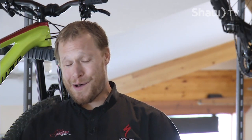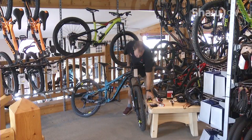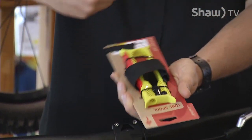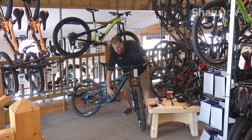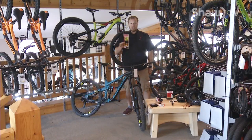So they've come up with all sorts of ingenious ways of stocking the tools that you need for your ride if the ride does go a little south, and also keeping them nice and low on the bike. This is called a tube spool. You've got your pump, you've got a tire lever, you wrap the tube around the spool, and you attach it down onto your frame. So that basically gives you everything you need to change a tube.